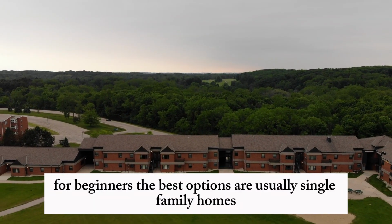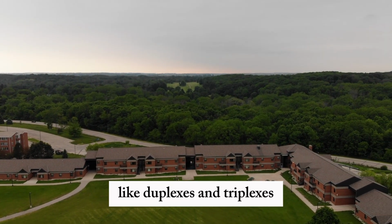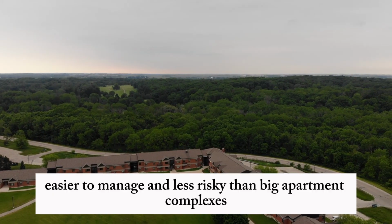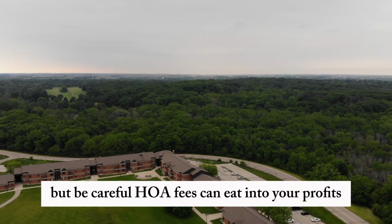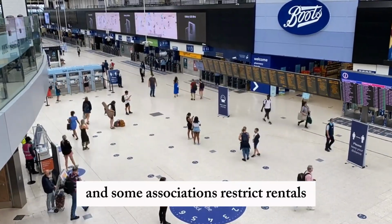For beginners, the best options are usually single-family homes or small multifamily properties like duplexes and triplexes. They're easier to finance, easier to manage, and less risky than big apartment complexes. Condos might look appealing, but be careful. HOA fees can eat into your profits, and some associations restrict rentals.